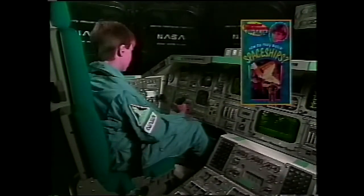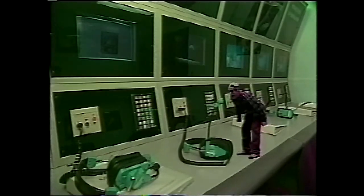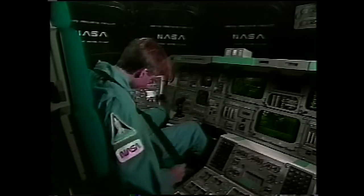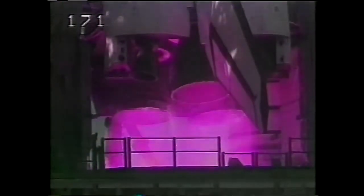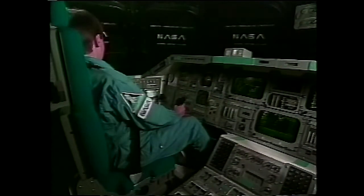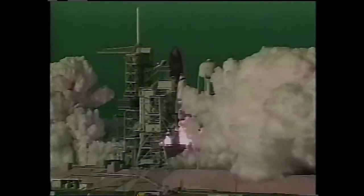Hey, what's going on here? Hey, Pop, get me out of here! Mike, hang on! And don't forget to fasten your safety belt! Pop, this isn't funny. Pop, I don't know how to fly this thing. T-minus 10, 9, 8, 7, 6. Main engine start. 3 engines up and burning. The red button, Mike! Where, Pop, where? Liftoff of Space Shuttle Discovery.